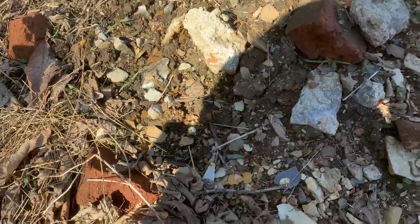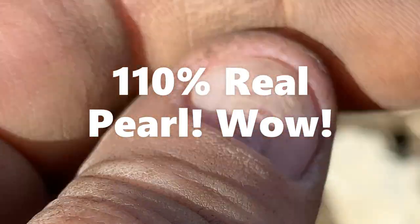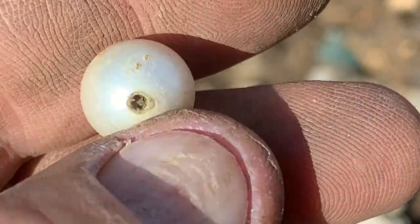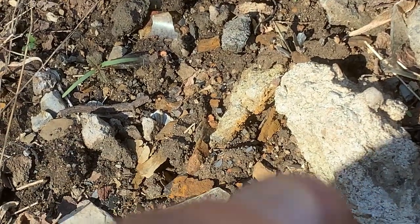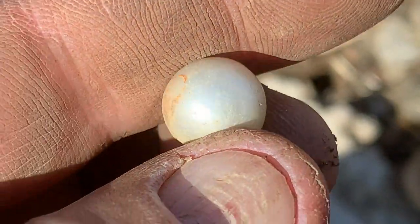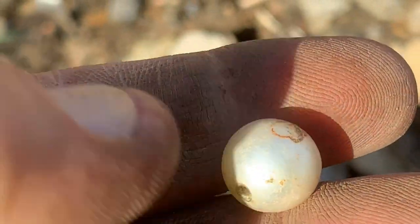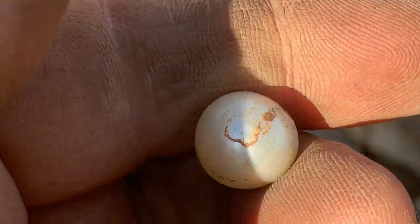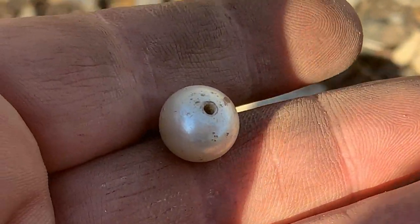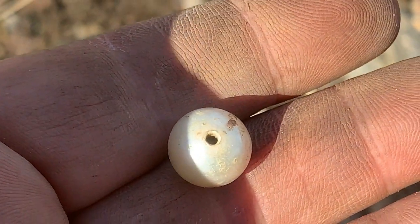All right, guys, can you see what I see? It looks like a pearl. Definitely off someone's jewelry. I'm not putting that in my mouth, but it feels heavy enough to be the real deal. I'm pretty sure it is. Like I said, I'm not gonna put it in my mouth and test it, but I'm pretty sure that's a pearl. All right, get back to you. Just wow, I'm having a really excellent day finding just a whole bunch of different stuff.